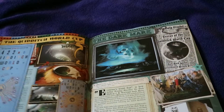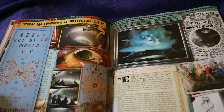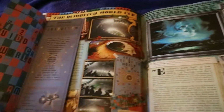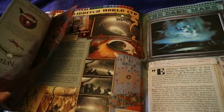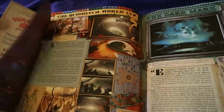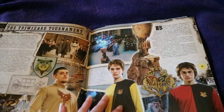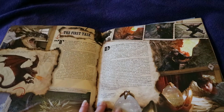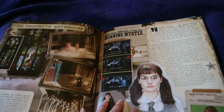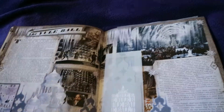We have Quidditch World Cup, and this is cool. You get one of their little Quidditch World Cup programs, which is super nice, and it actually has little bits of information in, which is really cool. Like I said, just so much detail put into this book. So yeah, that's really nice. Dark Mark, Triwizard Tournament, Rita Skeeter, that's the first task, Moaning Myrtle, Prefect's Bathroom, and the Yule Ball.